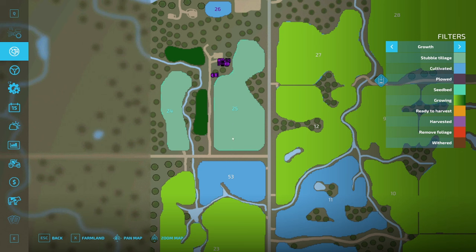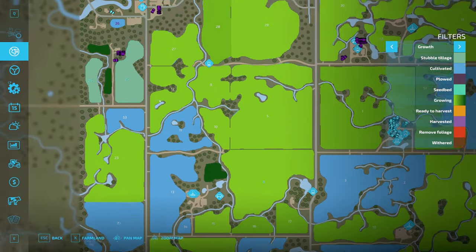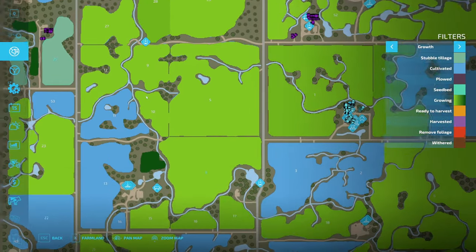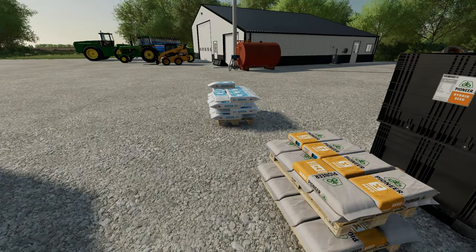We'll do canola, we'll do a cutting of grass, and then I think the next episode, depending on time, we'll get through and we'll spray everything for weeds. And yeah, thank you so much for tagging along today.